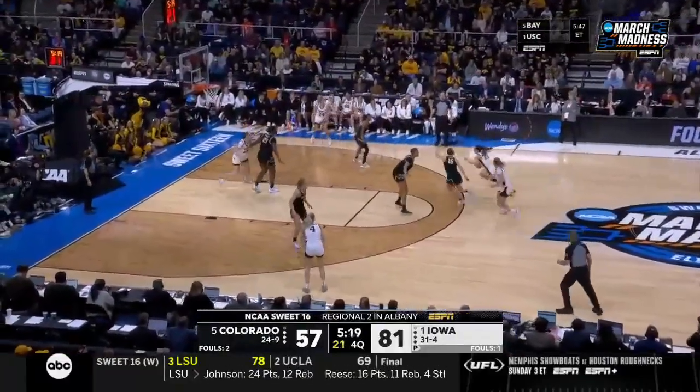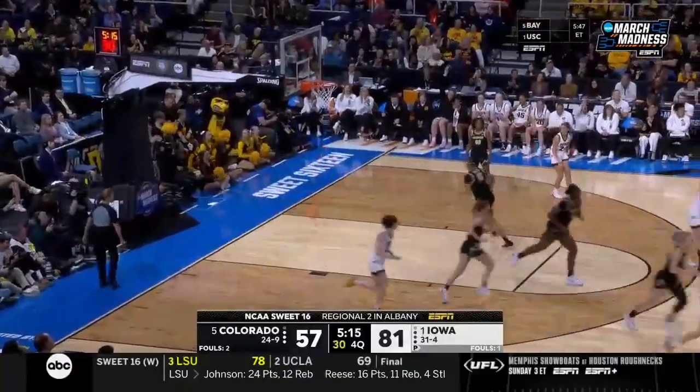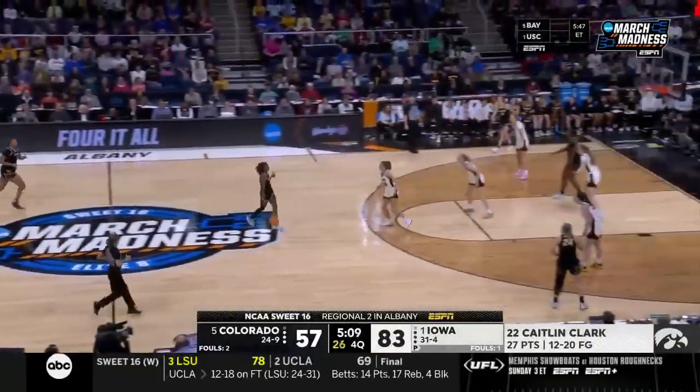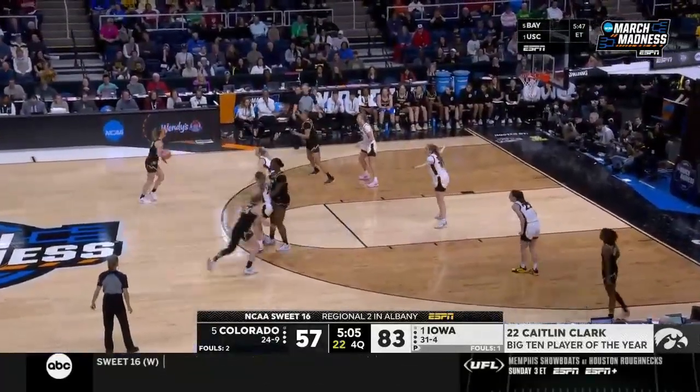Here's Clark around the screen, driving it. Clark finishes. 27 points, 14 assists, 6 rebounds for Clark. The 14 assists, the most she has ever had in an NCAA tournament game.